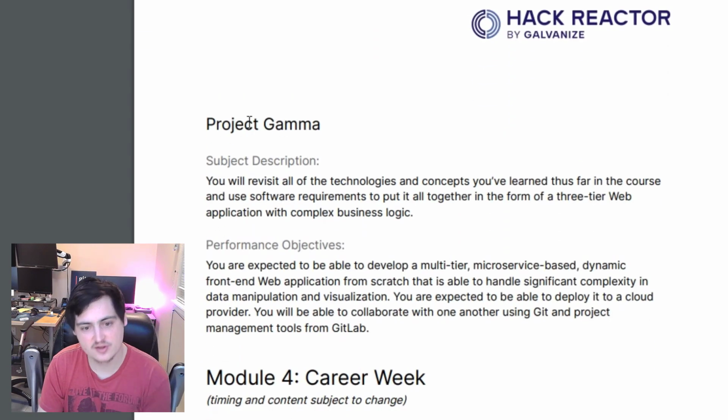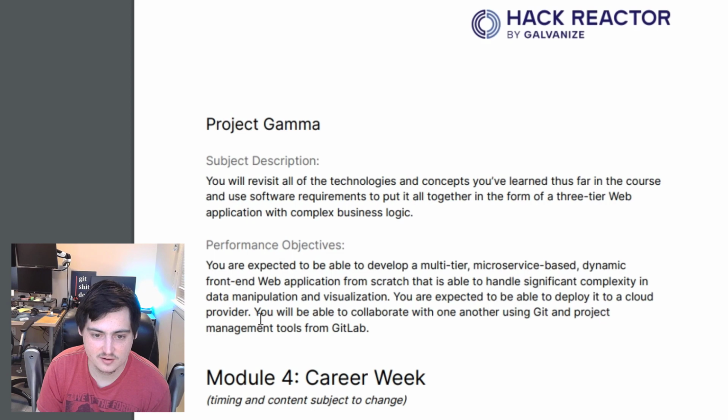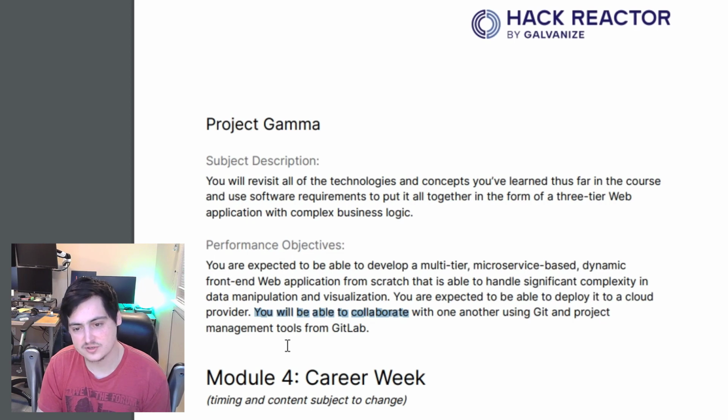So then this project is Project Gamma. You'll be expected to develop a multi-tier microservice-based dynamic front-end web app from scratch that is able to handle significant complexity, blah, blah, blah. You're expected to be able to deploy it to a cloud provider. You'll be able to collaborate with one another using Git and project management. Yeah, this is just adding more stuff to the absurdity of the previous projects.